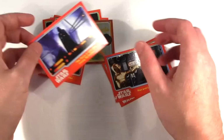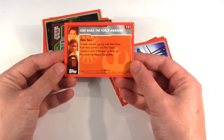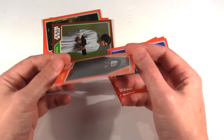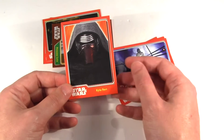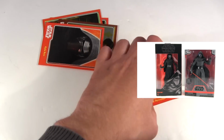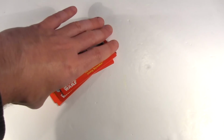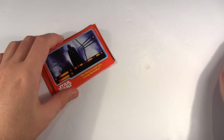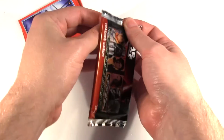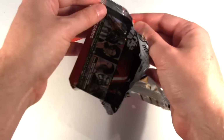Oh, let's see what's on the back of the Kylo Ren card. "A Dark Warrior strong with the Force, Kylo Ren commands First Order missions with a temper as fiery as his unconventional lightsaber." Actually, that's exactly the same blurb that was on the packaging backs of both the Black and Elite series Kylo Ren action figures I reviewed, so it seems we won't be gleaning any new info from The Force Awakens from these cards. But nonetheless, let's move on to our second in this trilogy of trading card packs to see just what this one has in store for us.